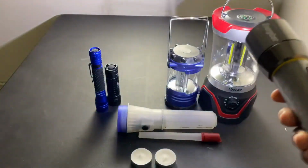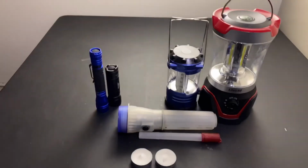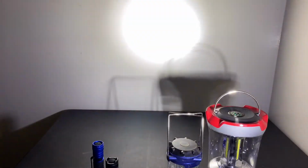Now we have the Energizer light that has 1300 lumens. This light gives off a really good amount of light. There's a lot of visibility that you have with this particular light. It also has 3 different options. It has the 1300, it has a lower light option, and it also has a strobe option. This is by far my favorite because of how heavy it is. You can also use that as a weapon.